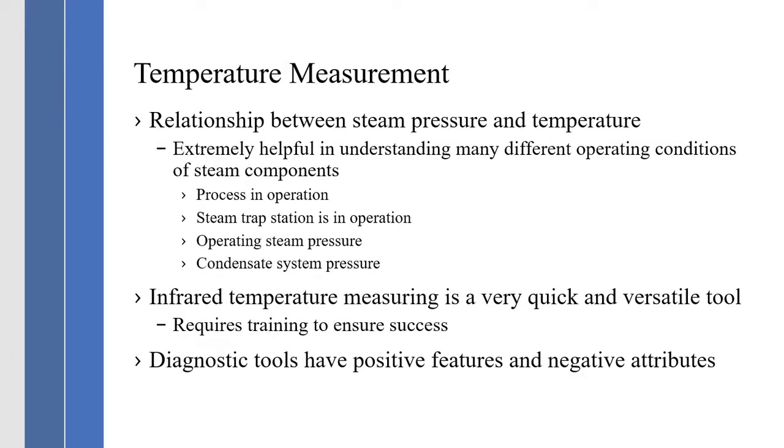Temperature measurement. The relationship between steam pressure and temperature is extremely helpful in understanding many different operating conditions of the steam components. Number one, I come in and I'm going to do a steam trap station assessment. I want to know if the process is in operation. Next thing I want to know is whether the steam trap station is in operation. The other thing I need to know is what the operating steam pressure is, because that's part of my calculations for energy loss, making sure I have the correct orifice in the steam trap for the correct pressure. The other thing is the condensate system pressure. So sizing a steam trap, you need to know P1, steam pressure inlet, and P2, condensate pressure. So temperature gives me a lot of information.